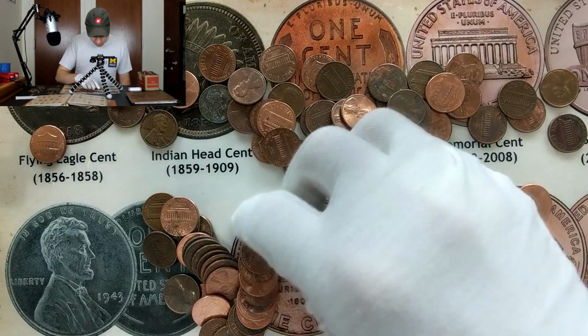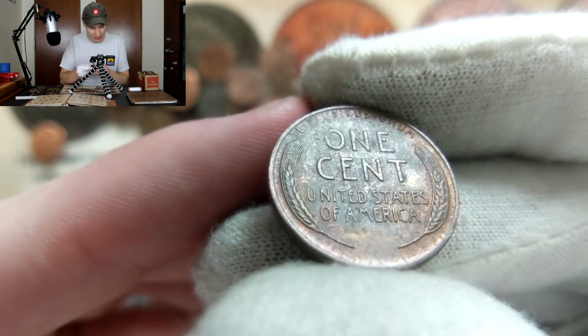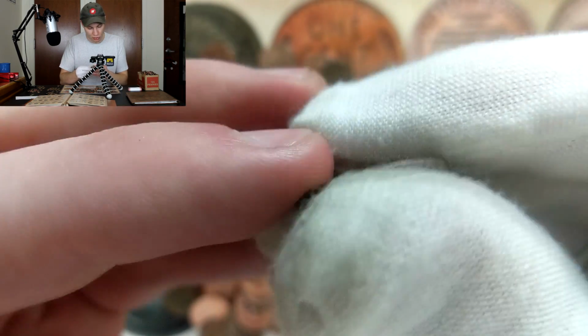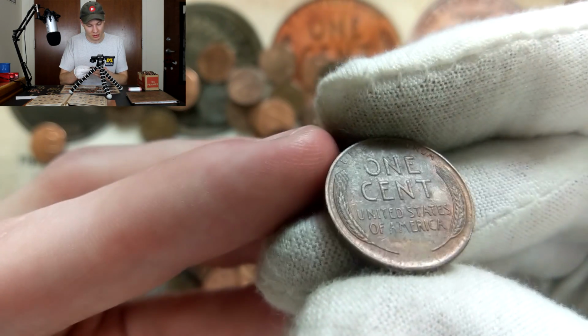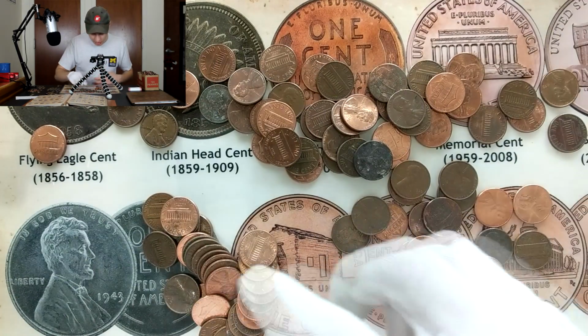Ooh, that's a nice looking coin, guys. We just got this reverse Wheatie right here. It looks like it has just a tiny little bit of luster left on it. Let's see what that is. 3, 2, 1. Okay, 1945. I'm going to probably put that one in the collection because it's a little bit older and it's got a lot of luster left on it for that age at least. So that is really cool to see. I'll put that one to the side.